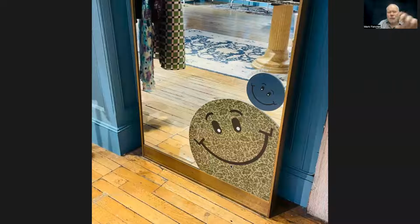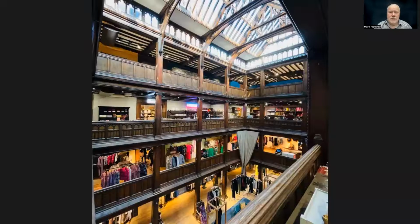Or somewhere else, they've put these stickers on a window smiling at you. Whereas other department stores will just have a mirror there for you to look at yourself. Here at Liberty, they're engaging in a way that's interesting. They're giving you a different retail experience.